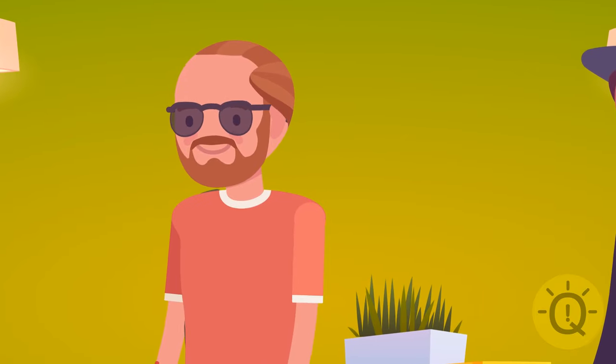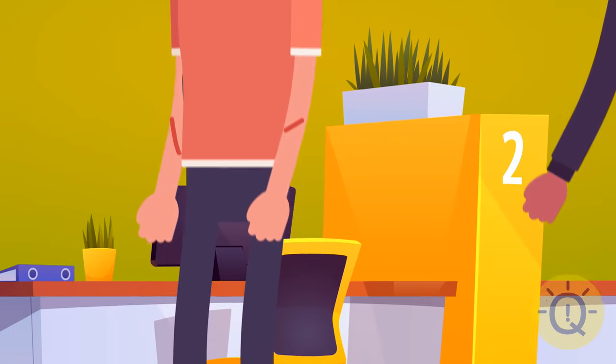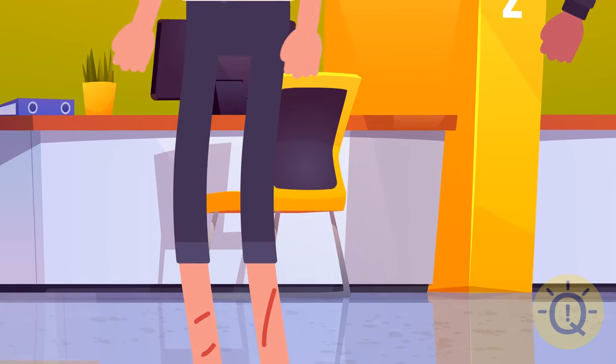It's the man on the left. He's the only one with some scratches. They were left by the cacti.